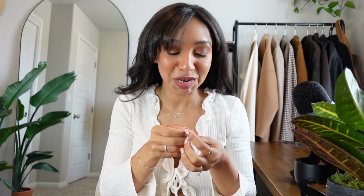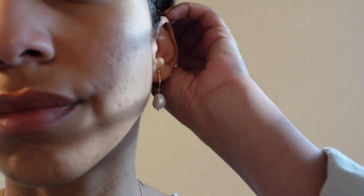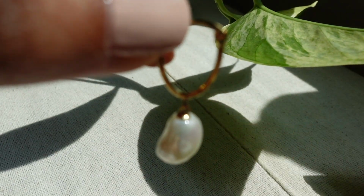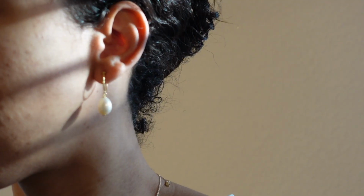I don't think I will because they were gifted to me by my husband, but yeah, they're just not as wearable as these ones that I almost never take off. I'm glad I have them for special occasions. Maybe if I'm going to a wedding or a party or a place where I have to really dress up. They are in this teardrop type of pearls. I like that they're not perfectly shaped, and so I think it makes it more interesting.